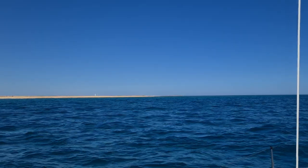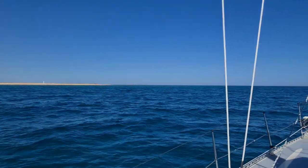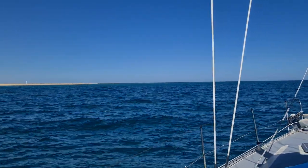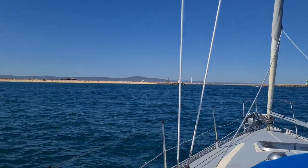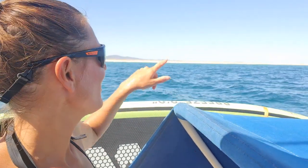Rio Formosa is a big wetland area consisting of many parts and a diversity of ecosystems in a labyrinth of canals, islands, marshlands, and furthest out some white sandy beaches. Almost there! Look at those beaches and the turquoise water. I think it's gonna be awesome.